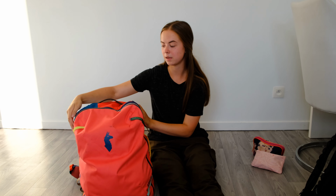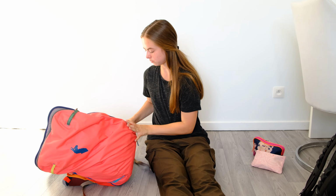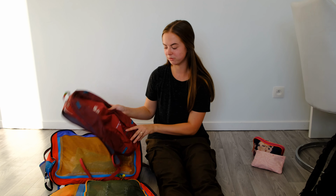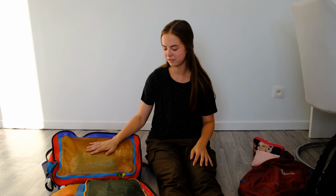And then in the main section of my bag, I like to stick our day bag right in the middle. It's just a nice little spot for it. This has come so much in handy when we go explore cities. We put water bottles, camera, batteries, sunscreen, all that fun stuff in this bag, and it's just so easy to carry around and little, so we don't have to take one of our big bags.